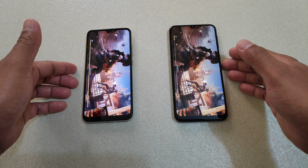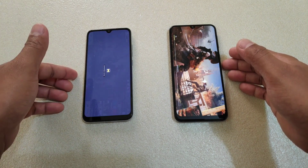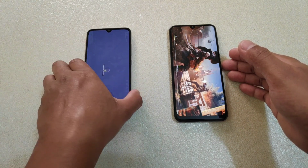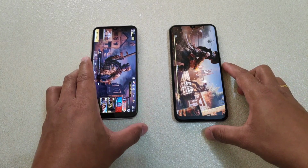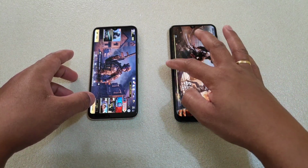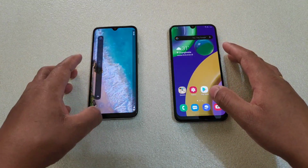Wait. Yes, this one, 665. Okay, but it is showing this connecting to server, but it's done. Okay, so we have the winner here, that is 665. So as I said, gaming is to some extent better on this 665.